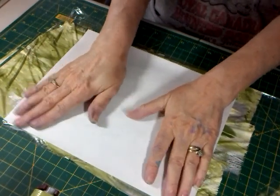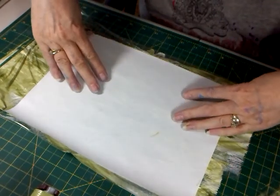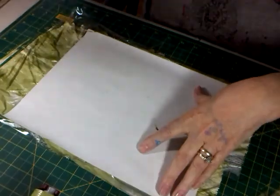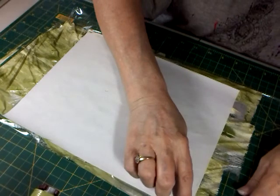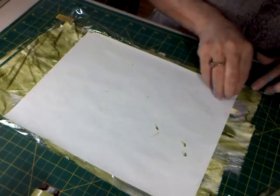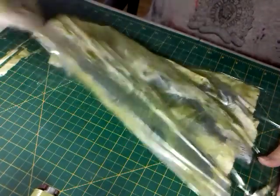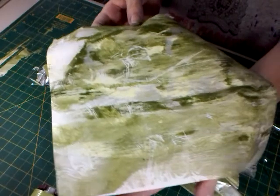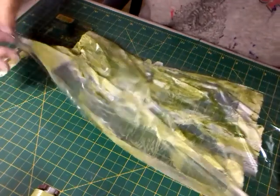Love that color combination, though. Really pretty. Let's hope it comes out as nice on the paper. Oops. Coming out nice on my arms. I have to go have a shower after this, by the looks of things. Ooh, I really like that one. Yes, that's nice. That's pretty. Like that one? And the circles actually showed up. That's good. I'm glad they did.